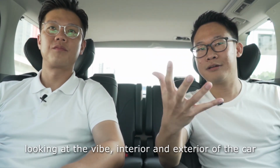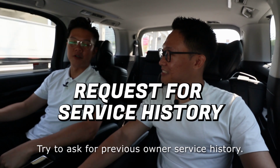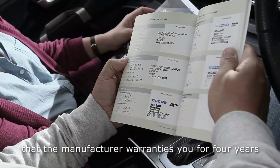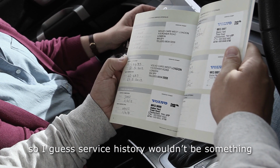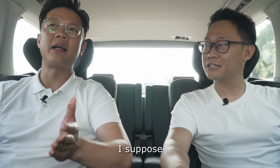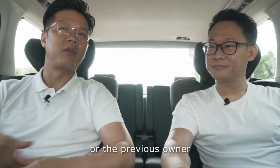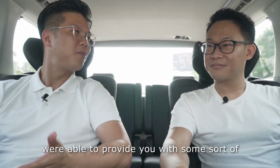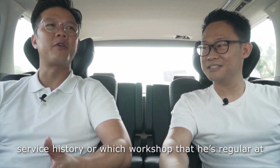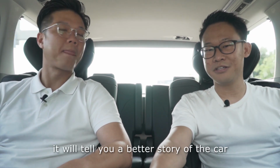Other than looking at the vibe, the interior and the exterior of the car, what next? Try to ask the dealer for the previous owner's service history. Obviously now there are many new cars that the manufacturer warranties for four years, some go to five, so service history wouldn't be something difficult. And even after the warranty period, if the previous owner is able to provide you with some sort of service history, or which workshop he's a regular at, you'll be able to check the previous history of the car. It will tell you a better story of the whole car.